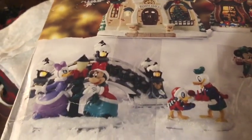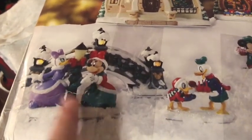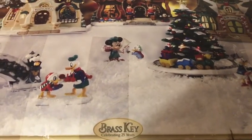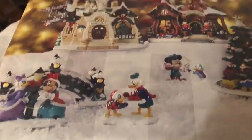Now, when I ordered this off of eBay, I ended up with two of these, which was very strange. And I did not get, I believe it's this piece here, but I'll have to just double check. So it wasn't a complete set, but I at least have the houses, and I have some of the other pieces. So here is that set out of the box.